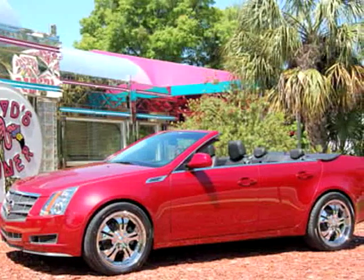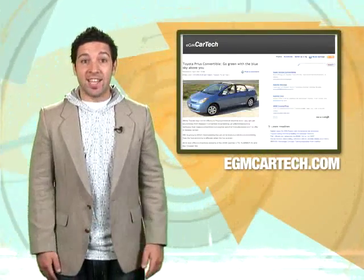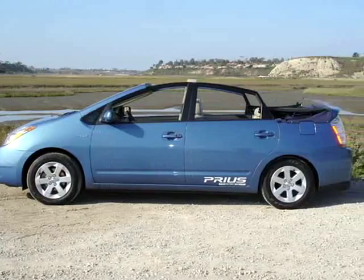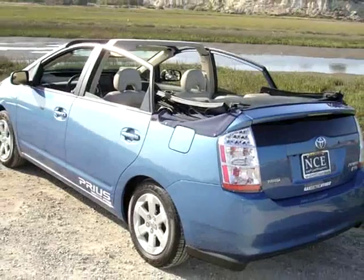Whoa. Earlier this week, we reported on a Cadillac CTS that had been convertibilized. That may not be a word, but it's definitely a trend. And the latest is this Toyota Prius convertible prepared by Newport Convertible Engineering of Placentia, California. This Prius isn't pretty, but neither is Donatella Versace. Oh, zing, you like that.